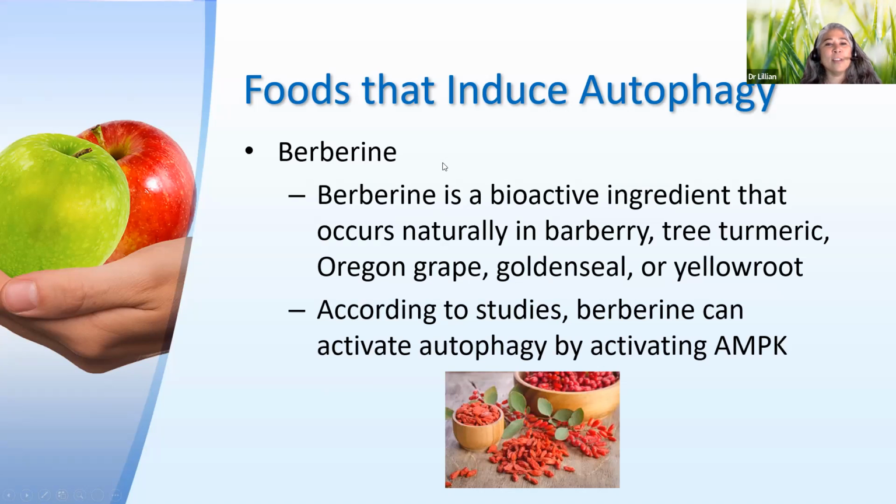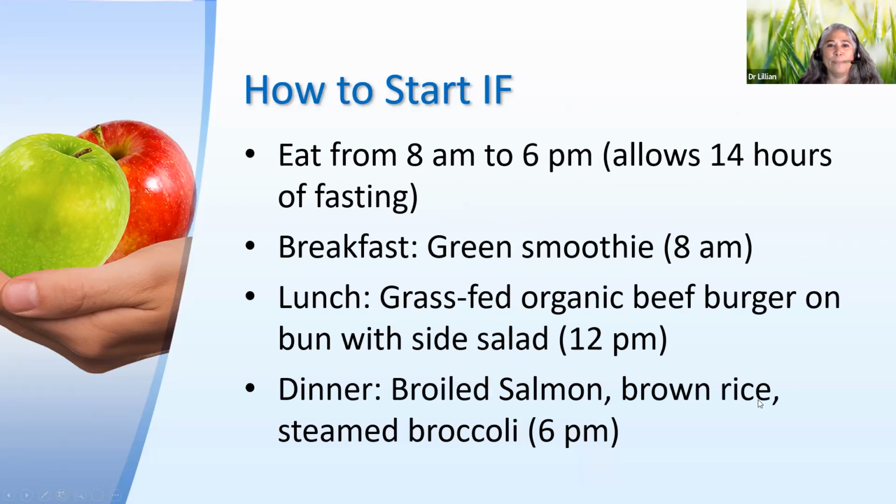Berberine, you know, this is found in a lot of different supplements, but it's also part of barberry. Honestly, I've never seen barberry. It's in golden seal as well. So it really is in supplements. So if you're going to do an herbal supplement, just check with your pharmacist before you do that.